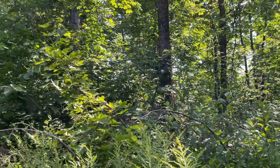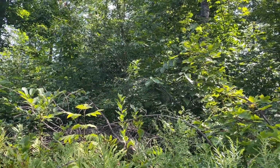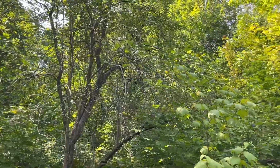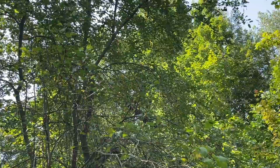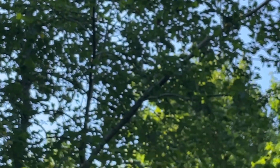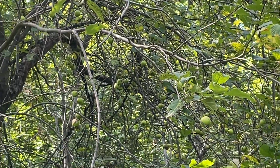Now here I'm probably less than 100 yards away from those other apple trees. They are right through in that direction towards the road. But here, there's a couple other apple trees. They got a little bit more room. And they are doing well. They got plenty of apples growing on them. They're doing really well up there. These apple trees are doing well.